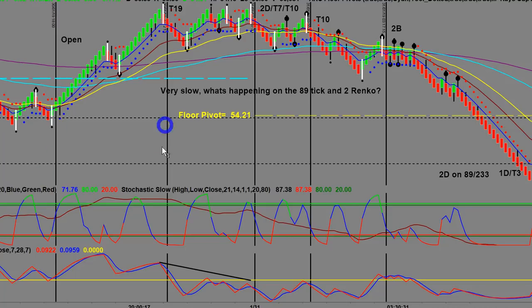So we rally up, it's very slow, T19, nice double top. These are all very mechanical entries, by the way. We then form a 2B as the market rolls. So it's just a typical pattern.